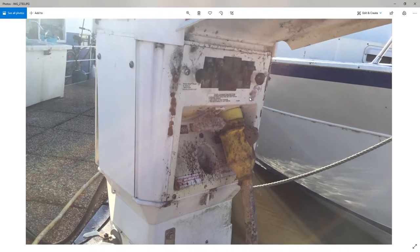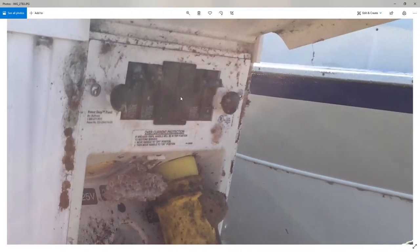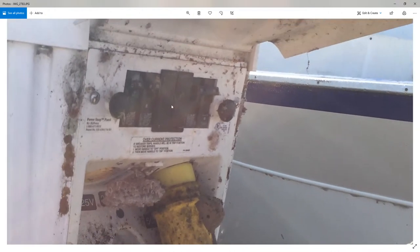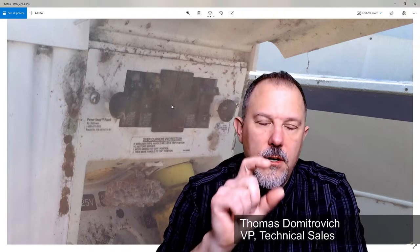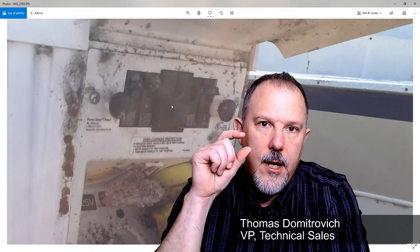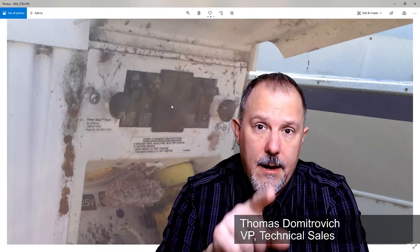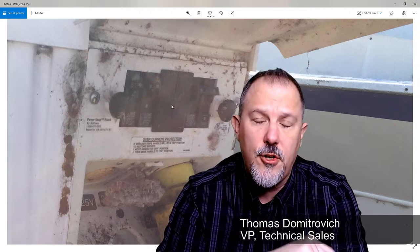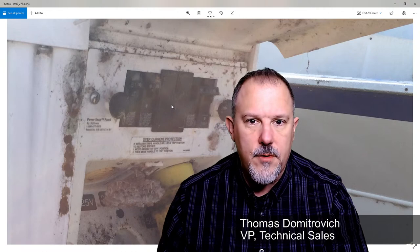Look at this picture. You tell me, is this breaker going to last longer, or is it going to have a shorter lifespan than the one in your house that's in your panel board that could be in your garage or in your basement? Mine's in my basement in an environmentally controlled condition.